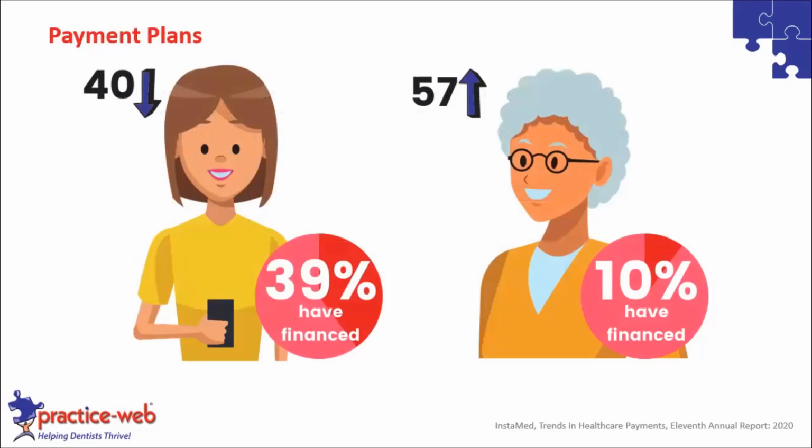Now, the next part of this, with the financial, to have a workable financial arrangement with your patients, is a payment plan. The statistics are that there's certainly a trend towards more and more patients getting on payment plans. In a study done by Instamed for 2020, they found that in the age group under 40, about 39% of them have financed their treatment, whereas above 57, the baby boomers, essentially only 10% of them have financed. So you can see a trend towards financing, and it's a significant segment.